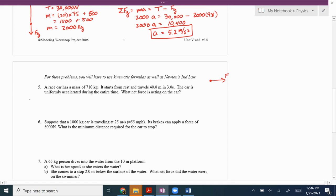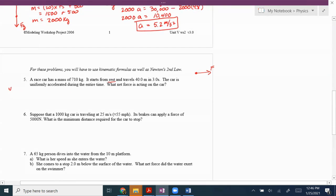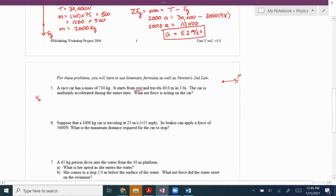So first up, to figure out the acceleration. We know that it says it travels from rest, which tells us that V naught is equal to 0 meters per second. We know that it travels a total distance of 40 meters. We know that the time it takes is 3 seconds. And we are looking for the acceleration, right? So that right there is going to be the d equals v naught t plus one half a t squared equation because it has distance and time in it. So let's write out that equation.